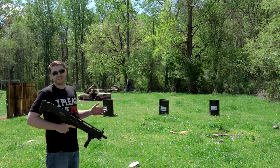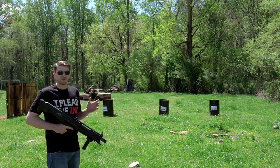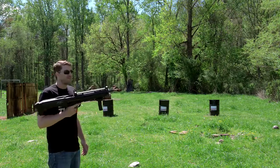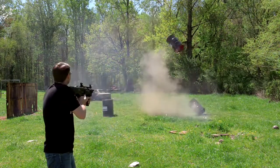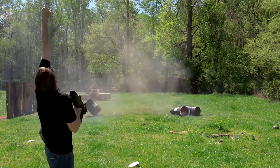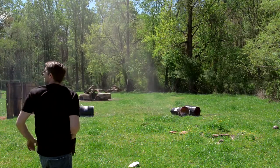So you might have seen that video going around the internet of some jackasses lighting off acetylene barrels with sticks. That seems stupid, but shooting them with a 12 gauge, that seems fun. Incoming!